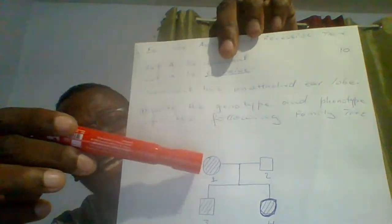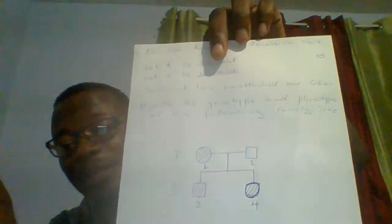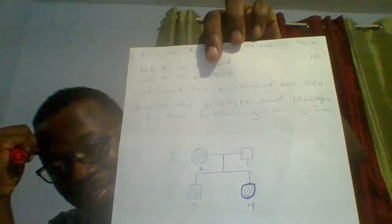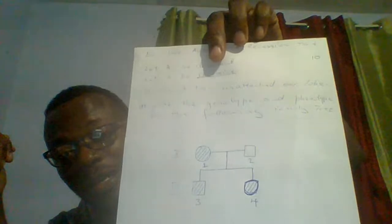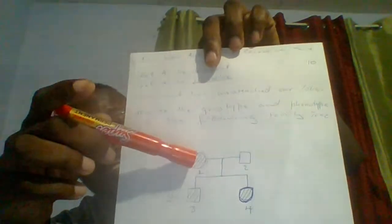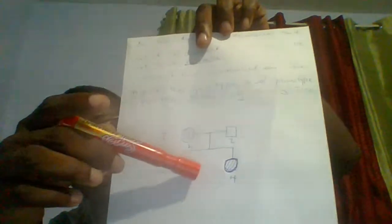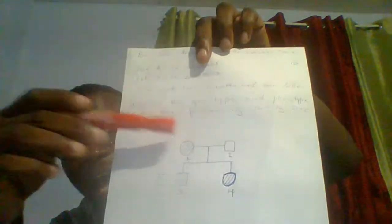I'll answer. If we're using A, and this is a recessive allele, then this must be two small a's, because a recessive allele can only be expressed in its homozygous recessive state. Now, if this is affected and this is affected and this is affected, all three would have the same genotype.